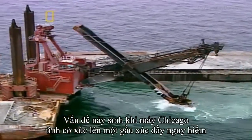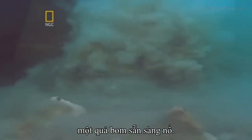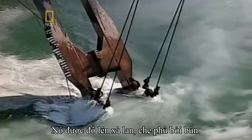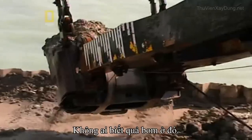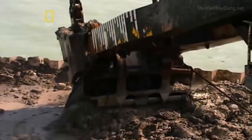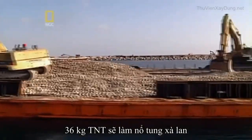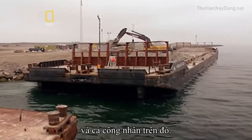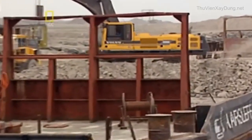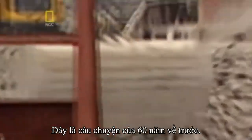The problem started when the Chicago accidentally scooped up a dangerous payload, a bomb that was ready to explode. It then dumped it onto a barge covered in mud. Nobody knew it was there. If anything had bumped its detonator, 36 kilograms of TNT would have blasted the barge and crew to pieces. How it ended up here is a story that dates back 60 years.